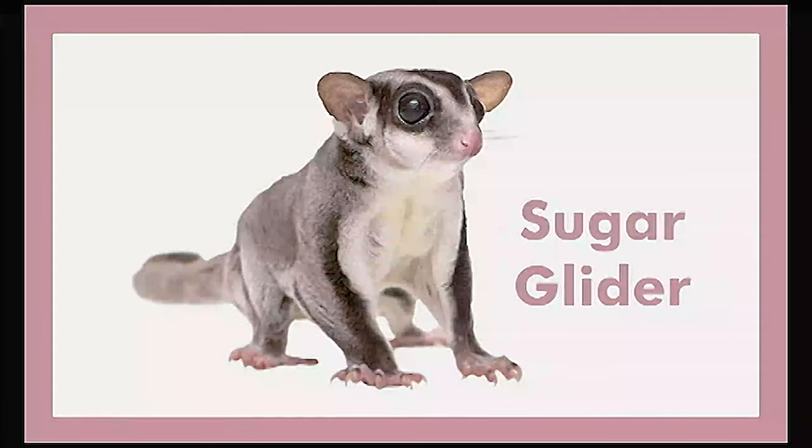This is a picture of a sugar glider. Can you say sugar glider? I'll help you. Sugar glider. Sugar glider. Can you say sugar glider by yourself? Let me hear you. Yay, you did it.